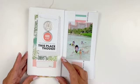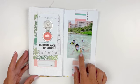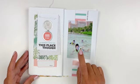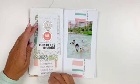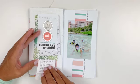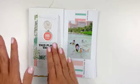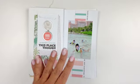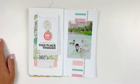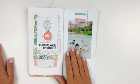This is an old picture from Atlantis. I found this old picture on my camera roll and I loved it, of the 3 kids snorkeling. So my story is hidden in here. This one looks a lot like a different one I did. I've been doing these tags sort of sewn together, sort of staggered tags. I think I've done this design like 3 times now, and it's just something that I enjoy, and I like the layered look of it.